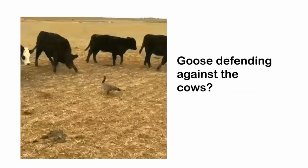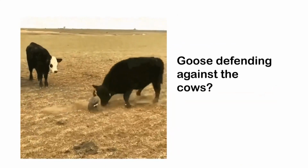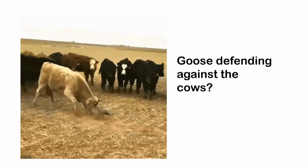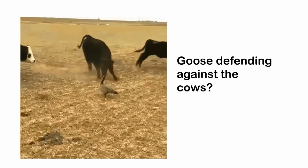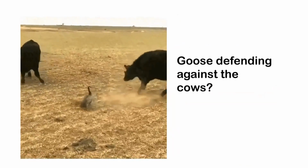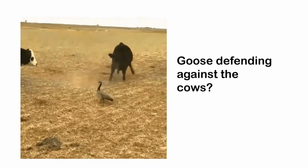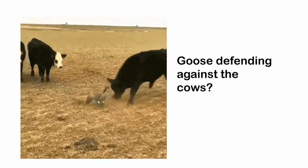Now here's another activity where they're all defending each other. Let's see what's happening here. We've got some, anybody know what those big animals are? Yeah, they're cows. Now actually those are kind of teenager cows. They're younger cows. They don't have their horns yet. And the little bird is one of those Canadian geese, like we saw honking earlier.